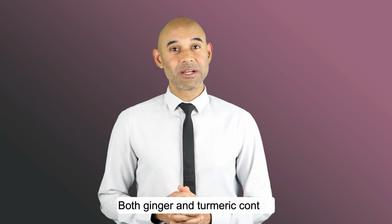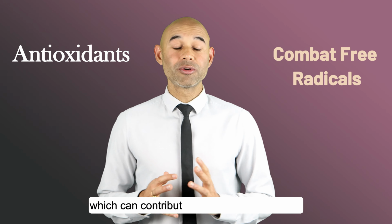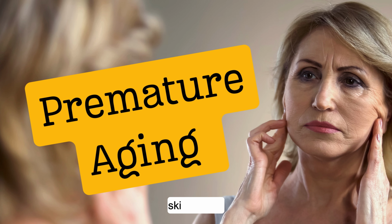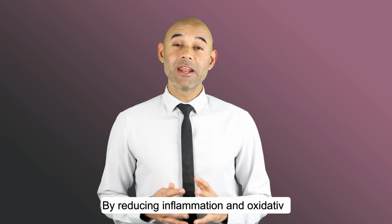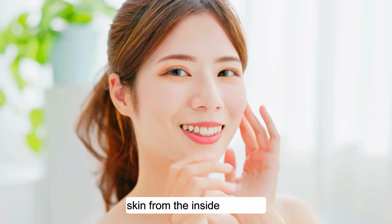Both ginger and turmeric contain antioxidants that help combat free radicals, which can contribute to premature aging and skin issues. By reducing inflammation and oxidative stress, this tea can add a glow to your skin from the inside out.